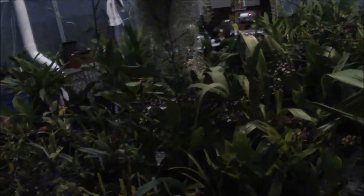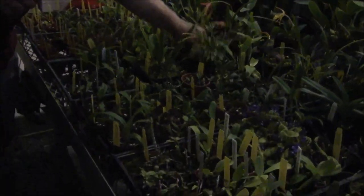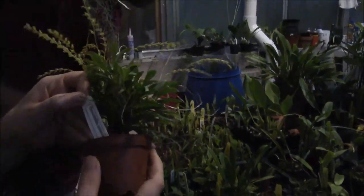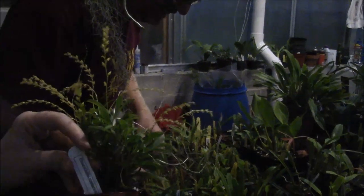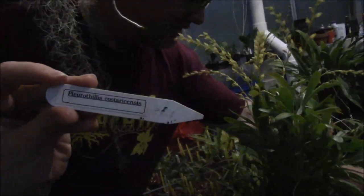For those on a budget who want to grow orchids they can't really afford quite yet, he has seedlings. There are all different types. Anna, if you would like to show him this little guy here, which is a very floriferous one. It's a Pleurothallis. Very floriferous.